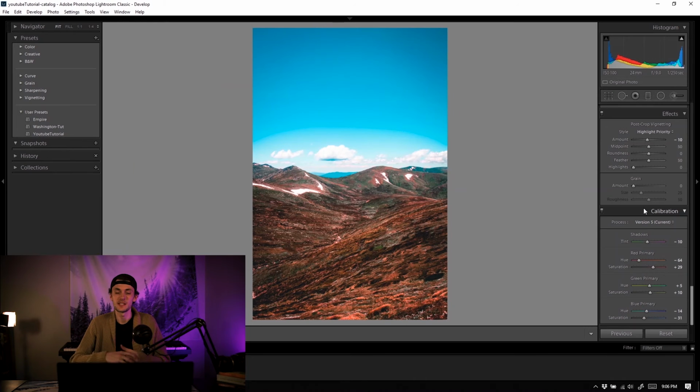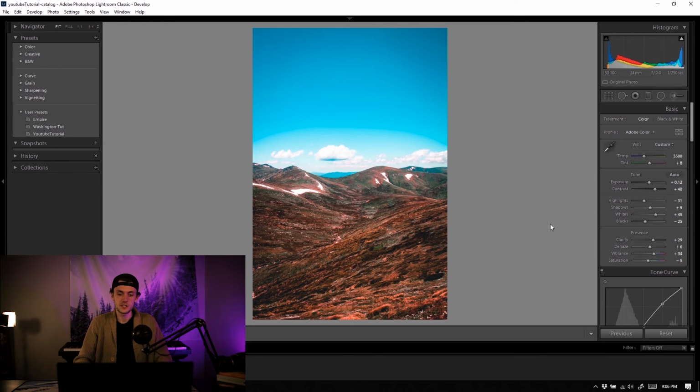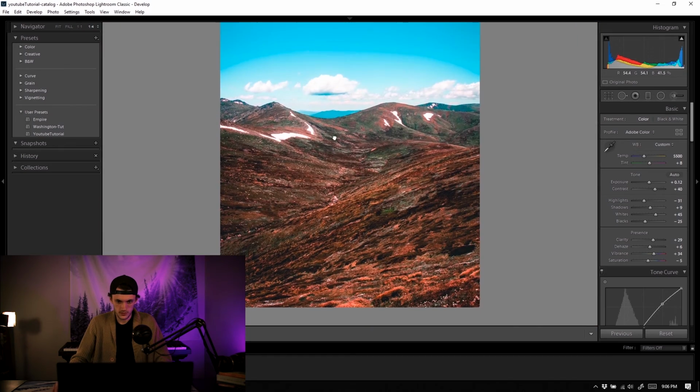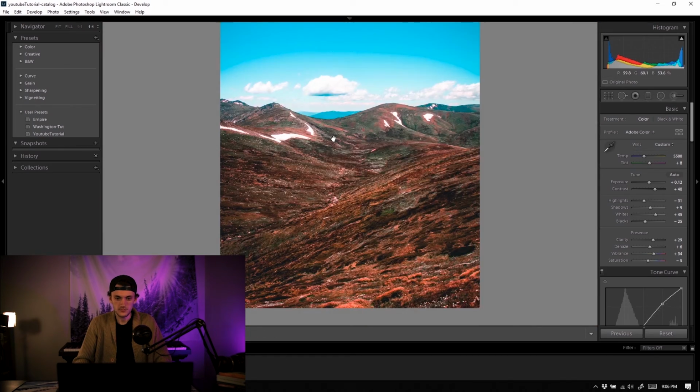So I wanted to bring it back towards that green starting point and have it a little bit more of a realistic feeling. But that's what I did to pull it back towards that point. But yeah, if we flip this on and off using the backslash button, you can see that these changes are quite drastic. The amount of detail within this picture on the bottom half here is pretty crazy, the amount of contrast I was able to pull out.